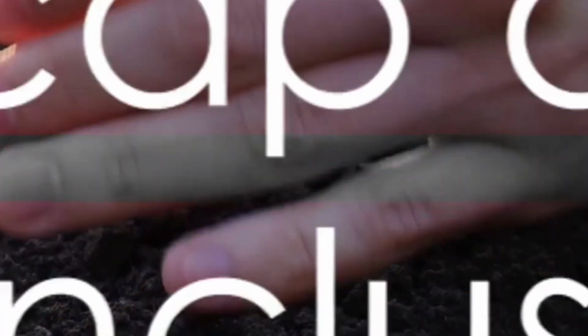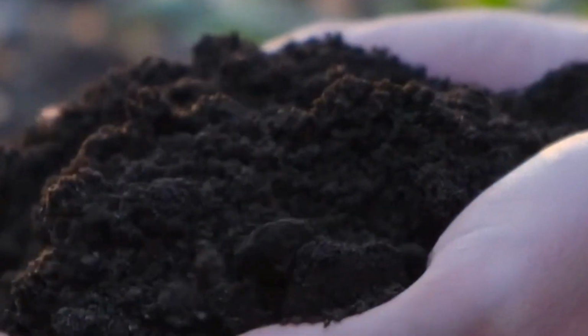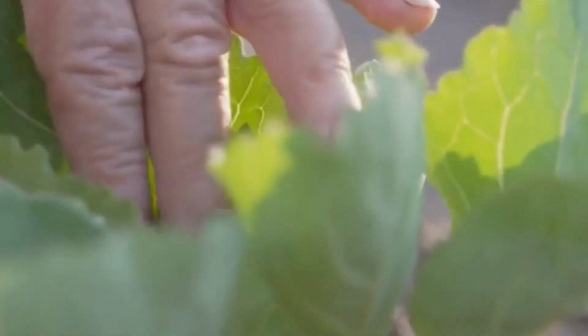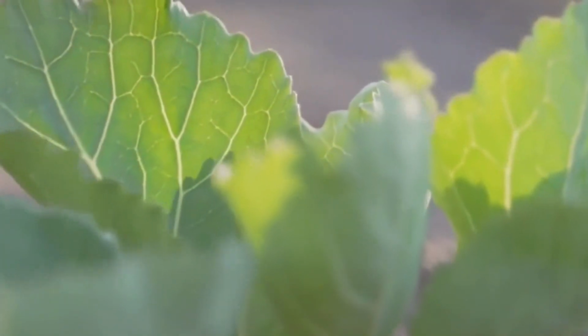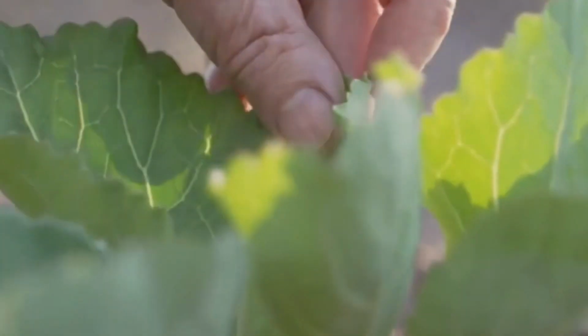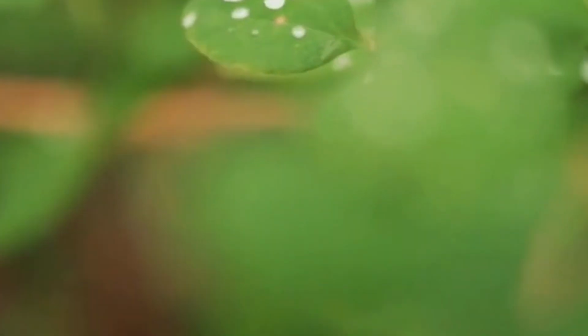To sum up, enriching the soil in your permaculture garden is a fundamental step towards a thriving ecosystem. It's not simply about planting and harvesting, it's about fostering a symbiotic relationship with the soil, feeding it as much as it feeds us. This nurturing approach is what separates permaculture from other gardening practices. And what better way to enrich the soil than with the help of nature itself?